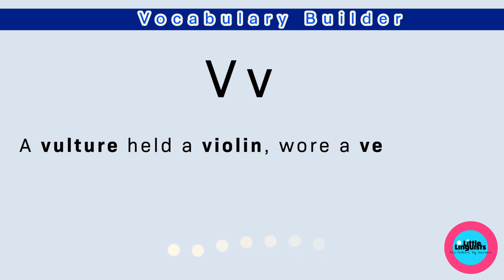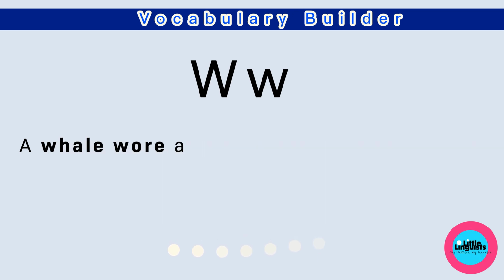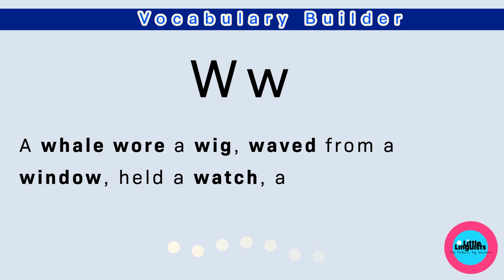V. A vulture held a violin, wore a vest, saw a vase, and picked violets. Vulture, violin, vest, vase, violets, picked. W. A whale wore a wig, waved from a window, held a watch, and rode a wagon. Whale, wig, window, watch, wagon, waved.